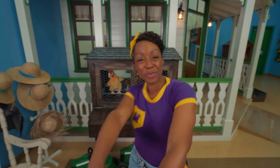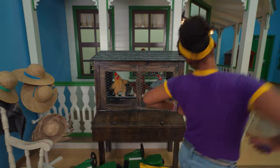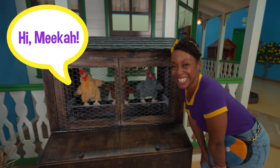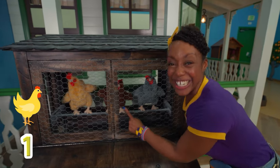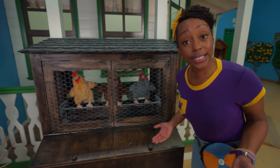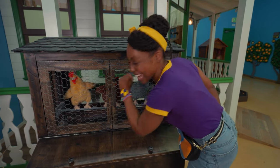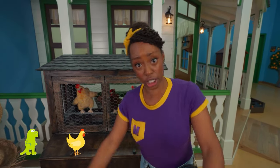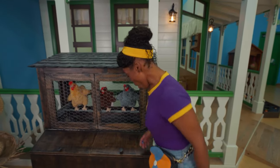Hey, I peeped some chicken over there. Let's go say hi. Hey, chickens. I'm Meekah. Nice to meet ya. Let's count how many chickens there are. One, two, three. Three little chickens. Oh, in three different colors. Gray, brown, and beige. Did you know chickens are the closest living relative to dinosaurs? Rawr! So cool. Oh, let's see what's in here.